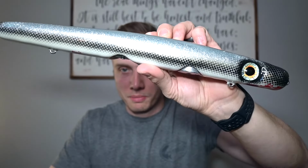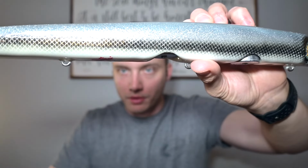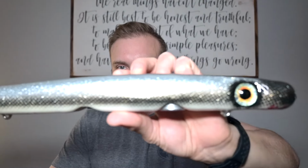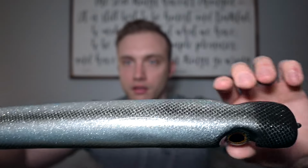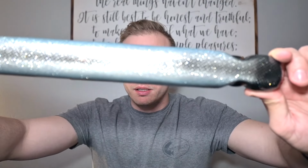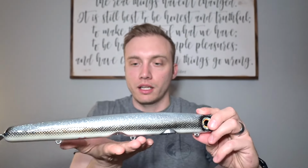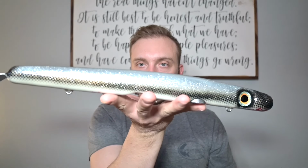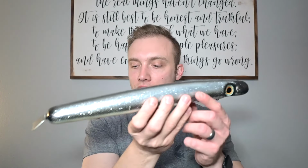Bucko's been stepping up his paint job like crazy. All the guys that I work with seem to be putting in some serious time, effort, and attention into getting these baits just how they want them. So I'm trying to show it off as best as I can. It's a big bait, it's hard to get it all in the frame, but you can see it in my hand. This thing is enormous. So really looking forward to chucking this thing around this season. Yeah, just a super cool bait.